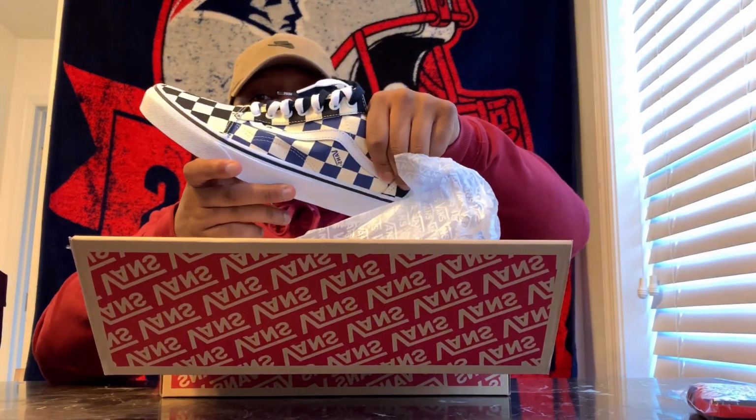Whoo-wee. I bought some extra laces. They came with a pair of white laces, but I bought navy blue and red laces. I already laced these up, and they're already in the navy blues in the Vans. But just check this out. First off, check out the lace job, and then check out the Van itself. And bang, oh my goodness.